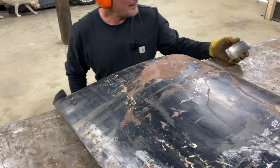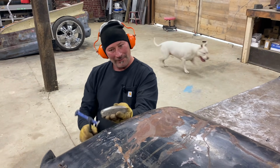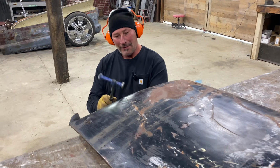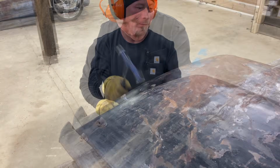All right. So this face of the dolly is similar to the face of this. I put it under. I'm going to set this ridge down. Wow.